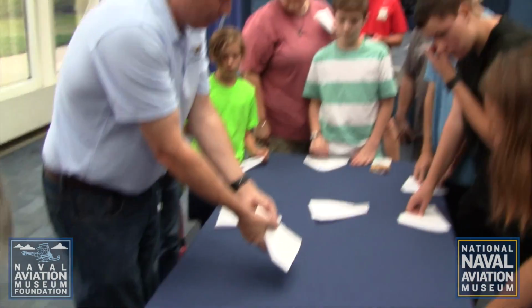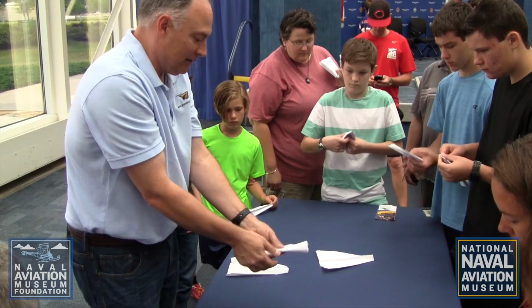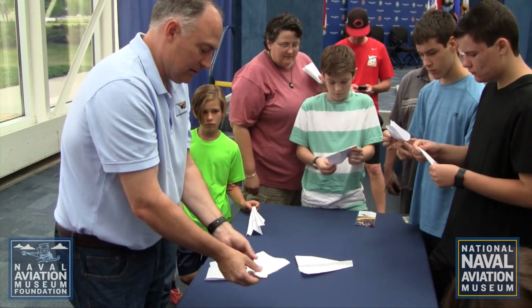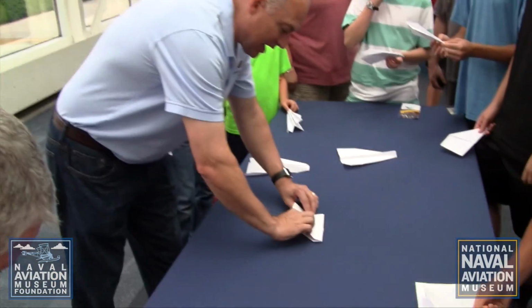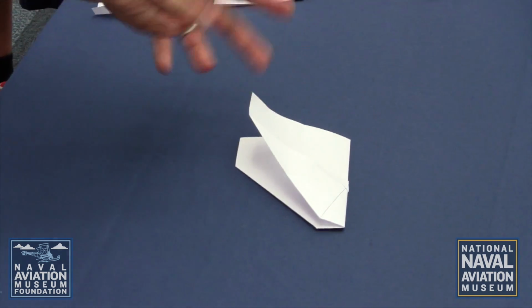Now you want to lift it up and fold the whole airplane in half so that these folds are on the outside of the airplane. And you can see how that lock fold really works to hold those creases in place. Only 2 folds left. And a common mistake is to take the wingtip and fold it down. It doesn't fly very well that way. It will fly, but not very well.